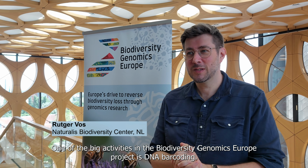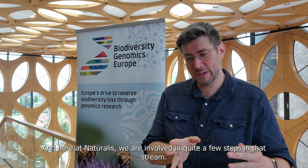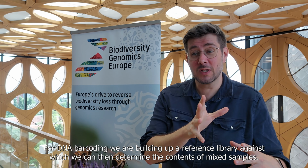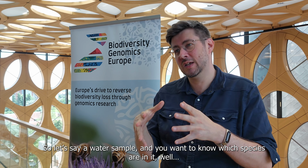One of the big activities in the Biodiversity Genomics Europe project is DNA barcoding. And here at Naturalis, we are involved in quite a few steps in that stream. So for DNA barcoding, we are building up a reference library against which we can then determine the contents of mixed samples. So let's say a water sample, you want to know which species are in it.